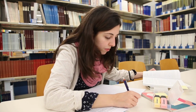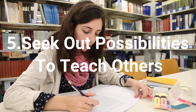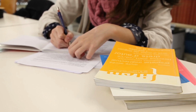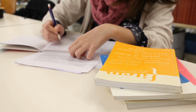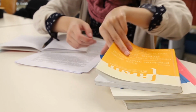Number 5. Seek out opportunities to teach others. You generally wouldn't think about teaching people about a subject unless you were an authority on it. Yet research indicates that teaching others about a subject is the most effective method to learn it yourself.